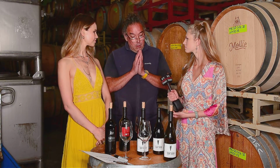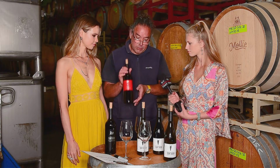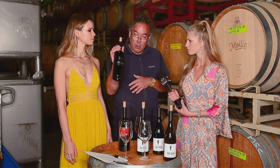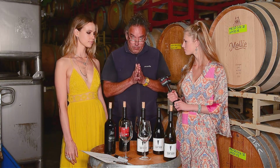And we actually put it into this blend for the first 3 to 4 years because we weren't really happy with where it is. But this is the very first release of the wine as a single varietal from the vineyard. So we're kind of excited.